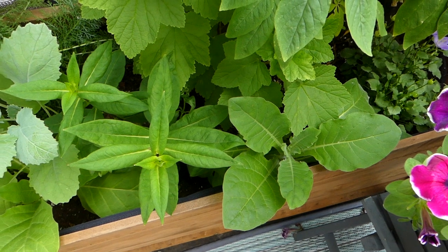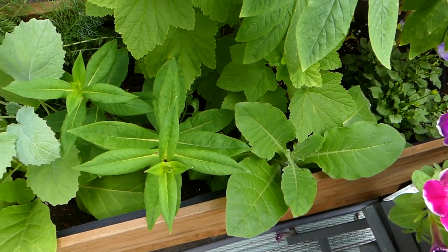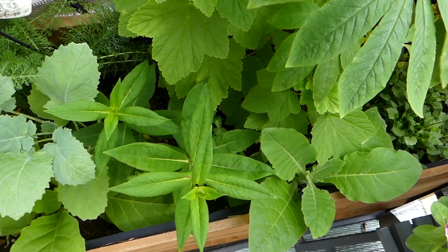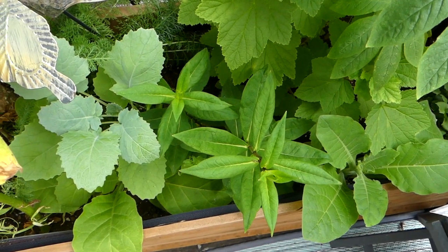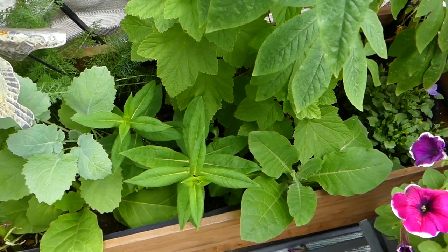This is new to me this year, so I'm not sure when it will blossom, but it seems to have enjoyed the heat we've got. This is a perennial type of phlox. I just planted it this year. I think it will blossom in August. I'm not totally sure though.